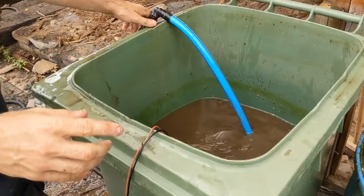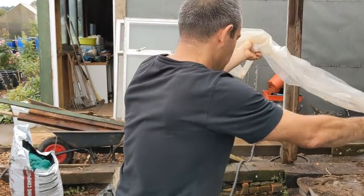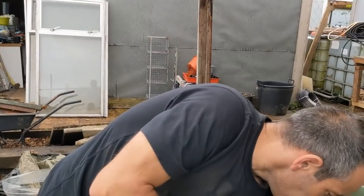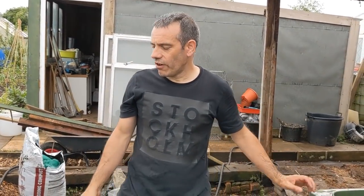But the good thing about these bilge pumps is that they will pull all sorts of rubbish through them. Nothing like this, of course. But you can get big chunks that it'll pass through. Obviously not that big. I can't feel anything else in there. But we'll empty these barrels now. It's just a good way, rather than wasting the water.